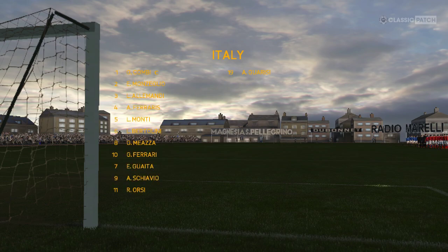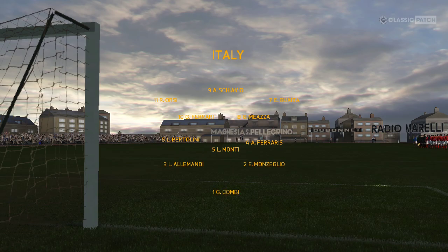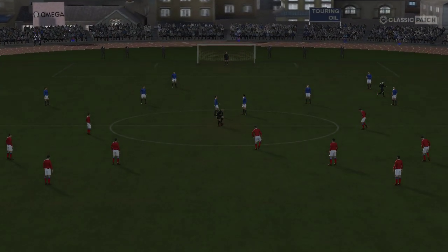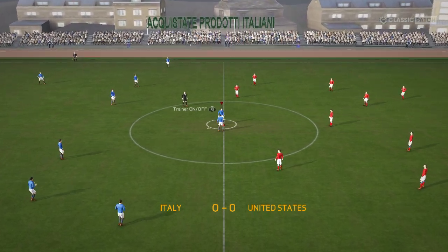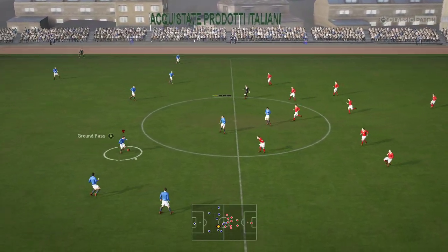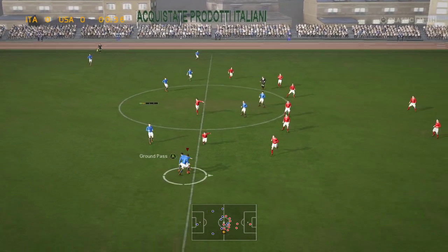This is the lineup. Well, three at the back, that's the first thing that catches the eye. What about the rest of the team? Well, it looks to be a 3-4-3. You certainly don't see it that often, and when it works, it can catch the opposition off guard, really. It can be a really awkward shape to contend with.